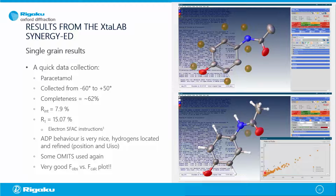This is the final structure that we got, and this is the appearance of the FOBS versus FCalc graph. And you can see it's very nice. So even for single grains, we can get quite good data and solve and see structures quite nicely.